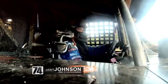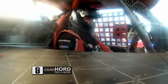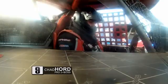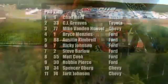And if you look, the camera's starting to fog up. That's due to the humidity and the heat we have out here. Chad Horde sitting on that front line in his Pro 2. Horde knows how to race this Crandon race course. Expect a great start from him.